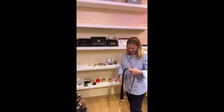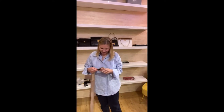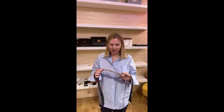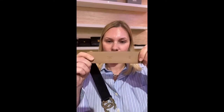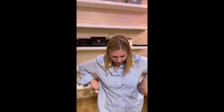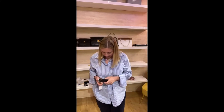Let me try this one for you. Okay. So, as Winnie mentioned, the size is 36 inches or 90 centimeters. It does have all the stamps on the other side. It is from the 2009 fall collection. It is signed Chanel on the inside, and let me just quickly try this.